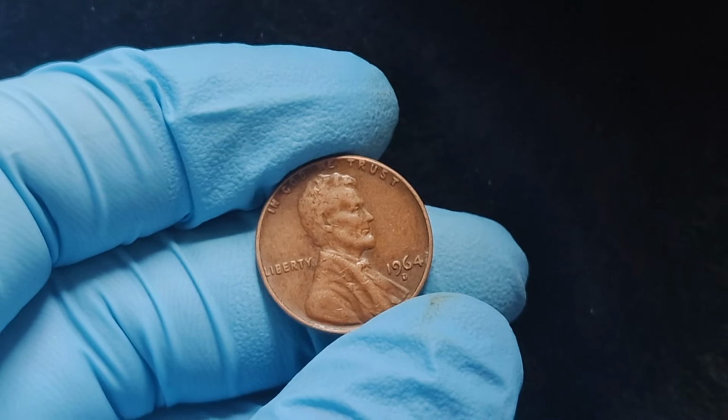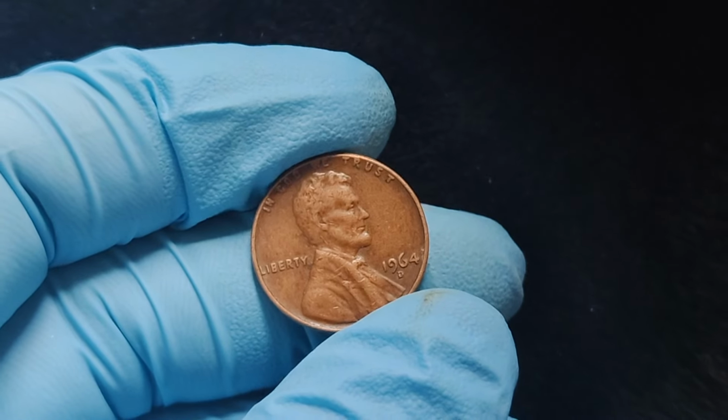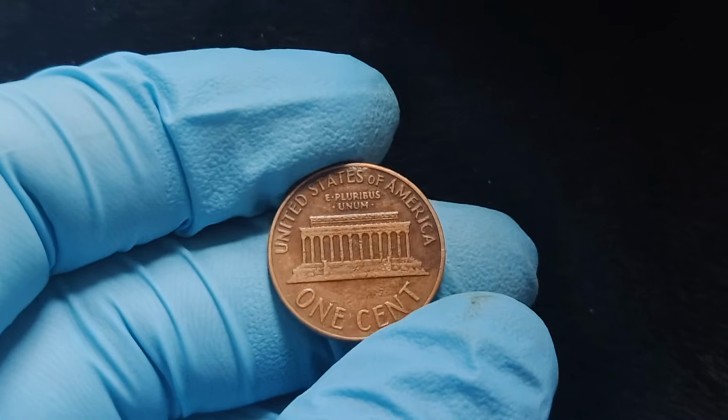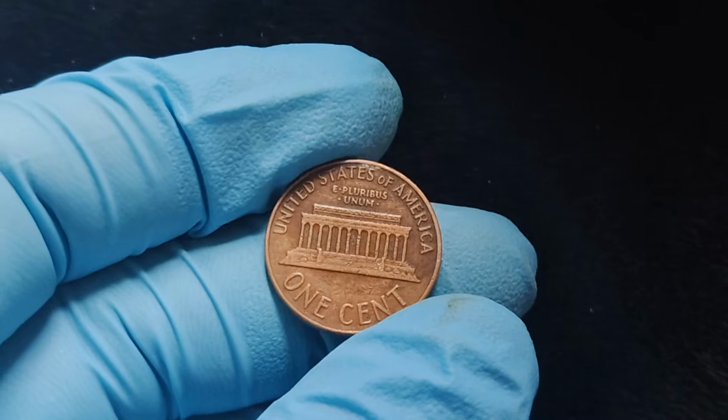Turns out, a small number of these pennies were struck with an error, something went wrong during production. Maybe the mint worker was having an off day, or maybe they were distracted by the Beatles topping the charts that year. Whatever the case, this mistake created a coin that collectors drool over.